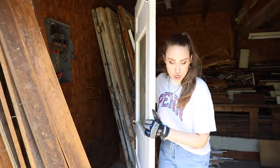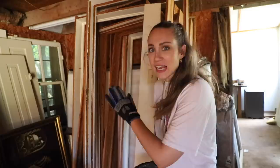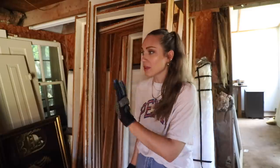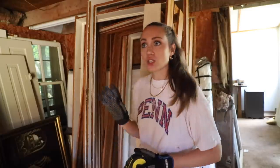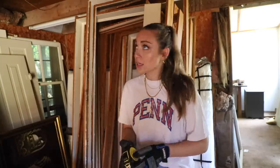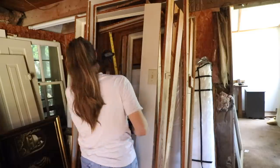Now we gotta see if we have a jamb already, because I saved all of the jambs from the house originally. Dale has salvaged everything. Everything is going back into the house in some way. So since the door is 34 inches, I guess that's what we're looking for here. I think this one might work.